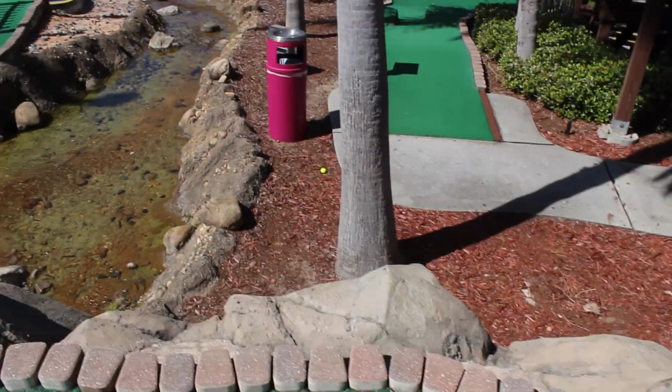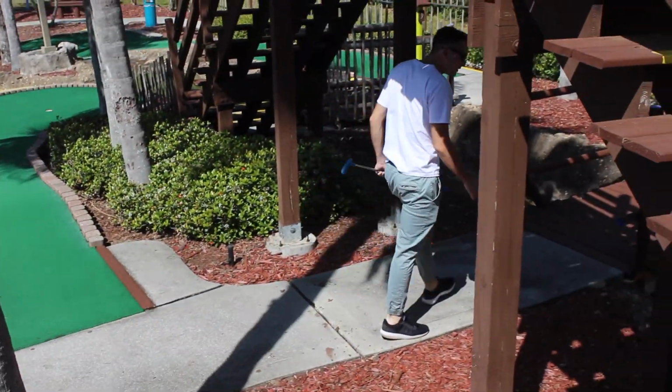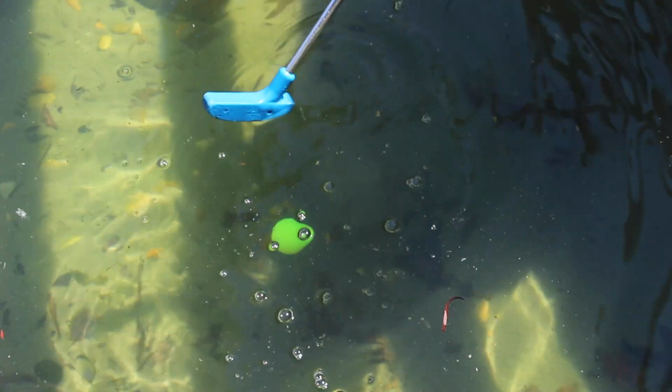I lost my ball. He gave us 2 balls in case one fell in the water. This is why.